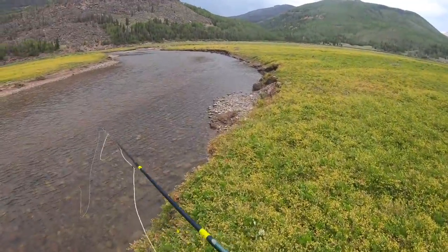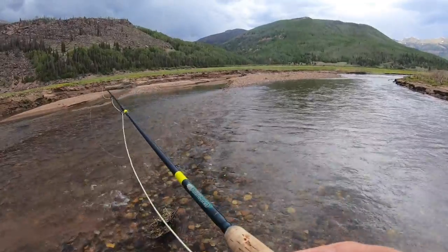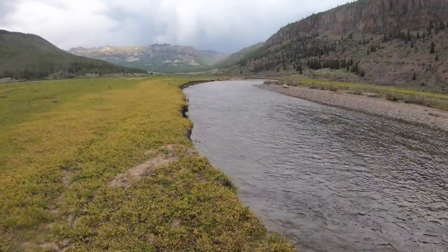No, we ain't gonna catch one unless we make a cast. So let's give this a whirl. It's decent looking water. Oh, I just saw a rise, so that's good.